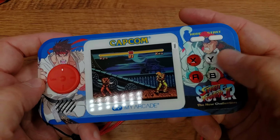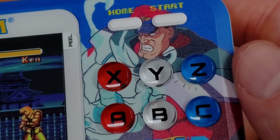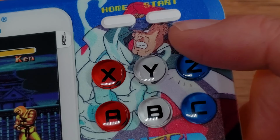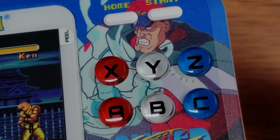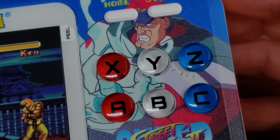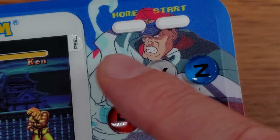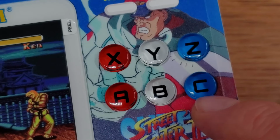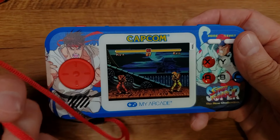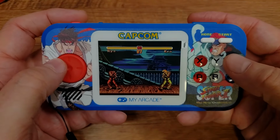And then over on this side, we have the 6 control buttons, the punch and kick buttons. Now this right away is a clue to what's going on inside of the unit. We have a home button and a start button, not a coin insert button. So I think what we've learned from CES is these aren't original arcade ROMs, but they look pretty good from what we've seen, so I'll withhold judgment till we see. Then we have the XYZ for punches and ABCs for kicks, as you would expect for a Street Fighter game. And then finally, it includes this little lanyard that you can put around your wrist so you don't drop your nice new Street Fighter toy.